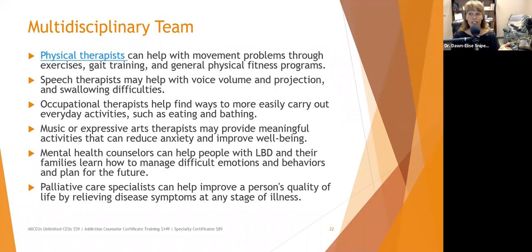Music or expressive arts therapists may provide meaningful activities that can reduce anxiety and agitation and improve well-being. Counselors can help people and their families learn how to manage difficult emotions and behaviors and plan for the future. And palliative care specialists can help improve a person's quality of life by relieving disease symptoms at any stage of the illness. There are a lot of people besides just the case manager and the doctor who could potentially be involved and help this person slow the progression of the disease, and achieve their highest quality of life.